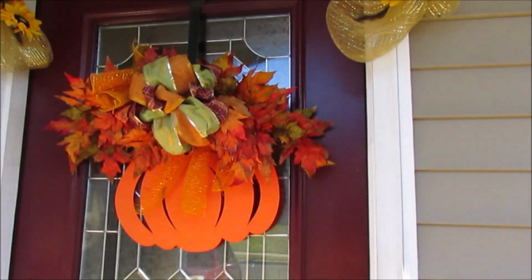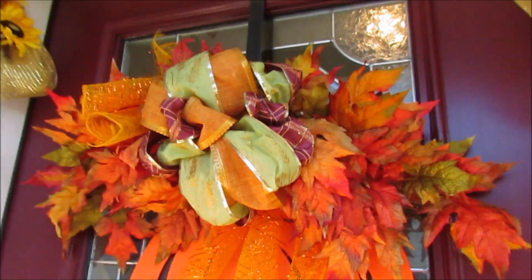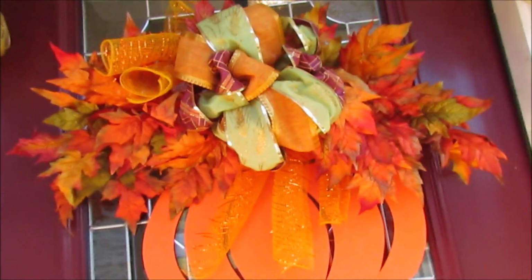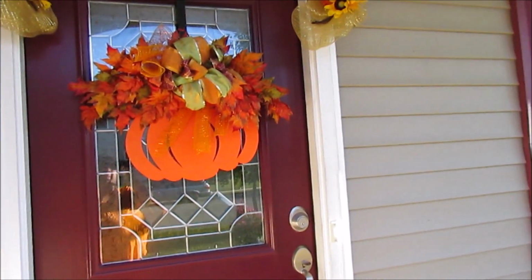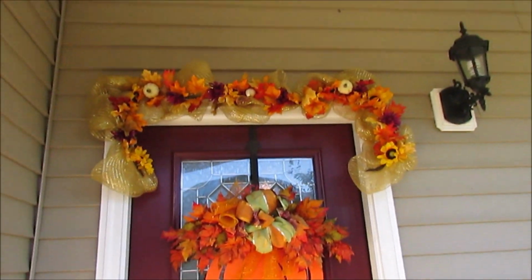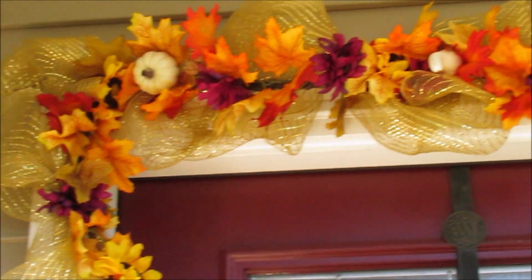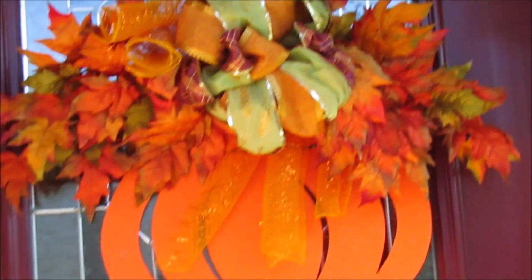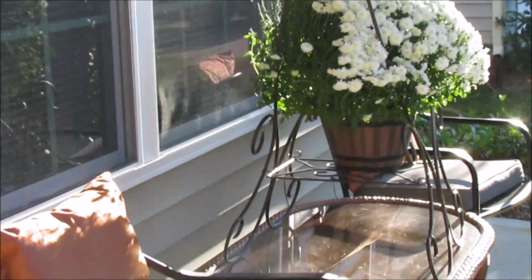And here is my door, and I had this door wreath, or arrangement actually, on our business door last year, and I just fluffed it out some and placed it here on my door. And I had this swag. It was actually just a garland from Michael's, and then I used deco mesh to embellish it some. I'm not quite feeling the combination of them both together, so I may just take that down.